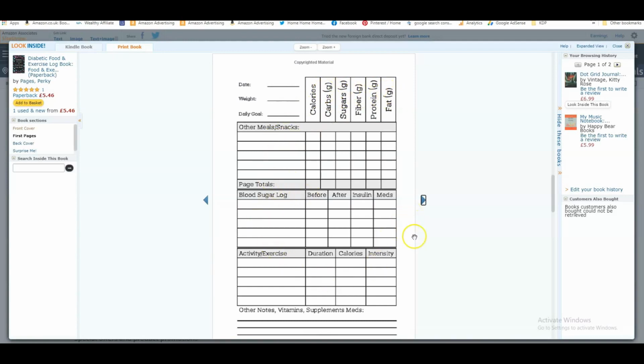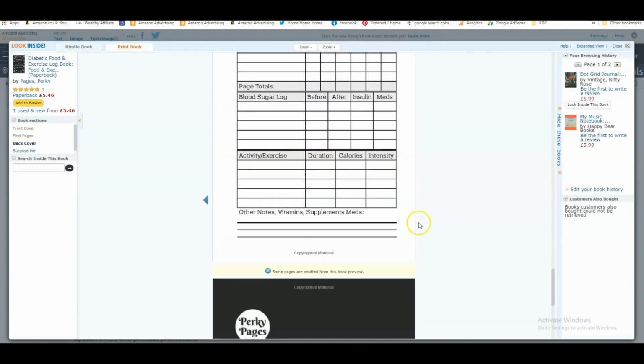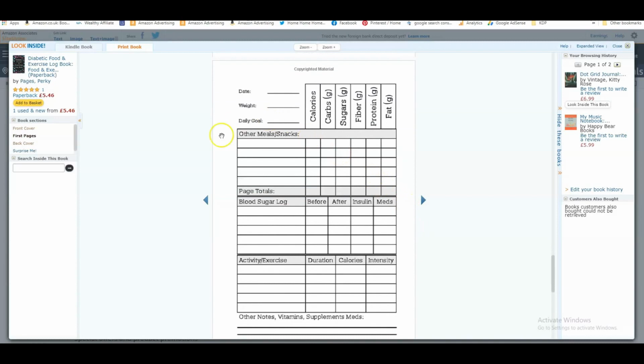So you can see this is really structured, and all the pages really give the person exactly instructions on how to log their calories, their carbs and their sugar and all of that. So it's not a lined notebook. People expect to see more in the interior than just lines. I'll show you another example.